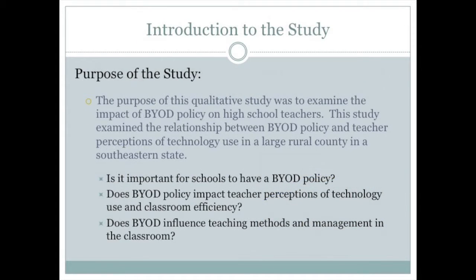So the overall purpose of the study is to collect qualitative data to examine the impact of BYOD policy on high school teachers. This study wanted to examine the relationship between BYOD policy and teacher perceptions of technology use in a classroom setting. And there were several important areas that I focused on in the study.